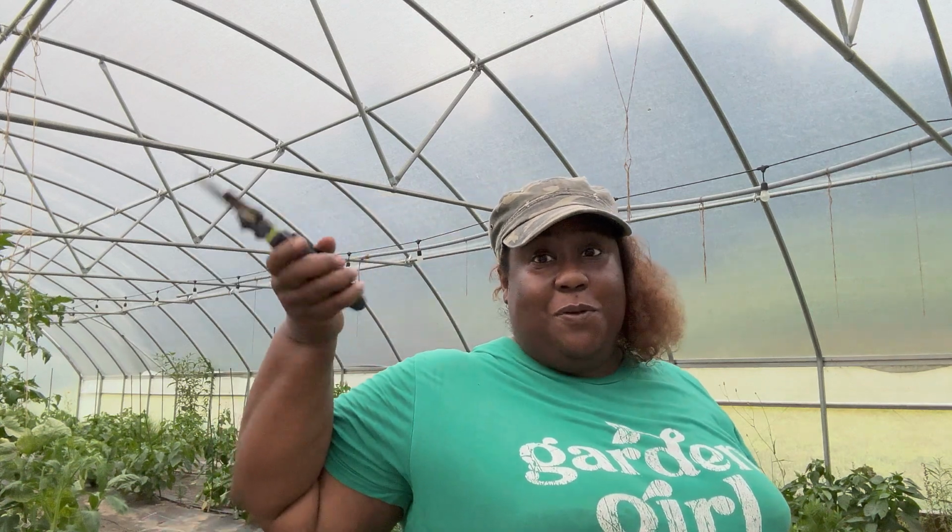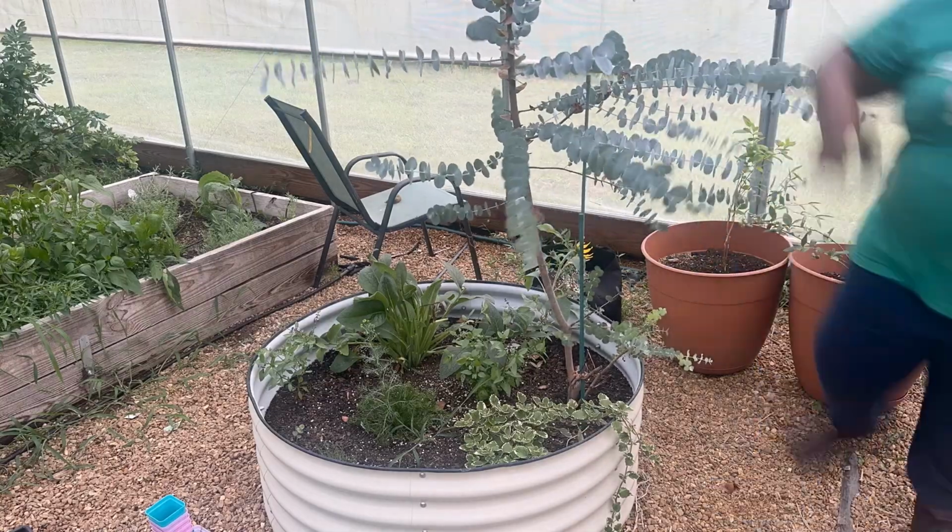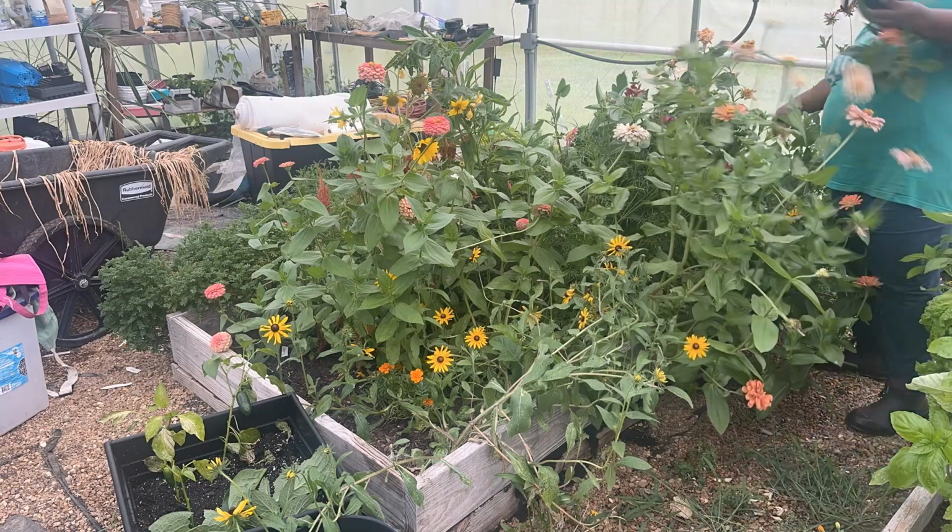The flowers that I really want for my first bouquet is out there, but I'm not willing to go out in the rain to get it. So we're going to deal with the flowers that's in this pollinated patch. And let's grab enough, hopefully, for a couple of bouquets. And then we're going to head into the house, freeze dry, and make some bouquets.